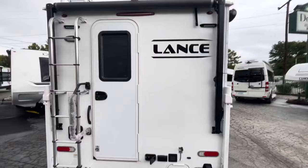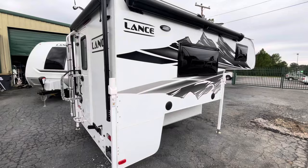The awning on the back is manual, and you got the electric awning on the sides. Your brand new 2024 Lance 825.